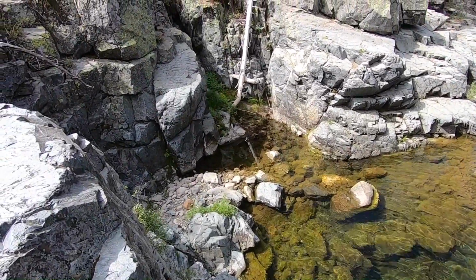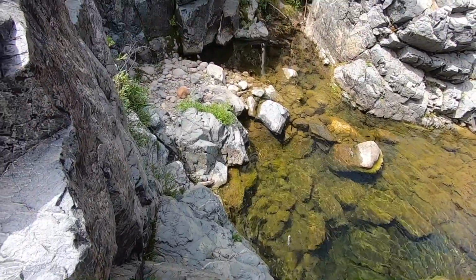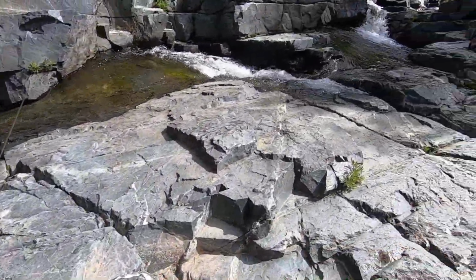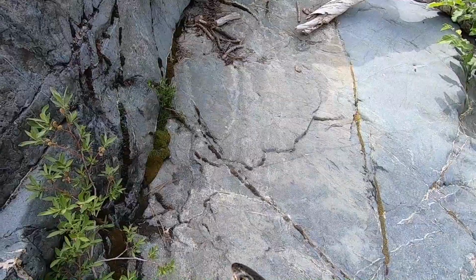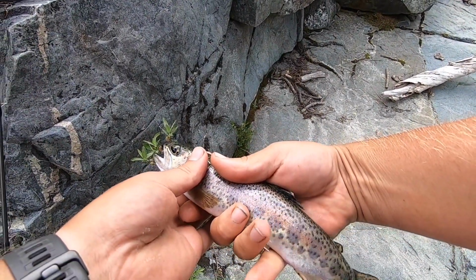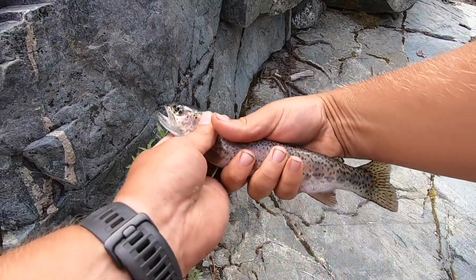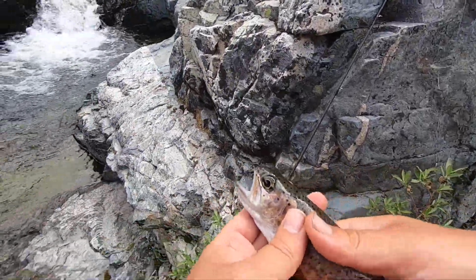You know, I think I can climb down here. Let's see. That's pretty slippery. Go! I'm gonna hurry up and climb up to one of these bigger pools. Yeah, that's a pretty one. That's the best trout so far. And I believe that's a natural rainbow. Real pretty. I'm gonna let him go in this pool right here.